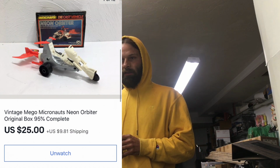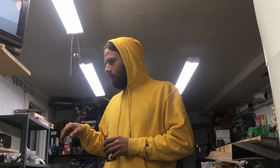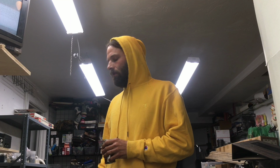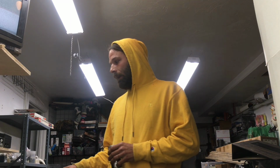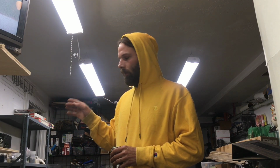Got this Micronauts vehicle for the Micronauts haul. We paid $40 for the boxes, and we paid $50 for all the parts, and we probably got about 1,500 to 2,000 out of all these boxes and Micronaut stuff. So be on the lookout for that Micronaut stuff. Good money in that. This one was not complete, but I did build it.